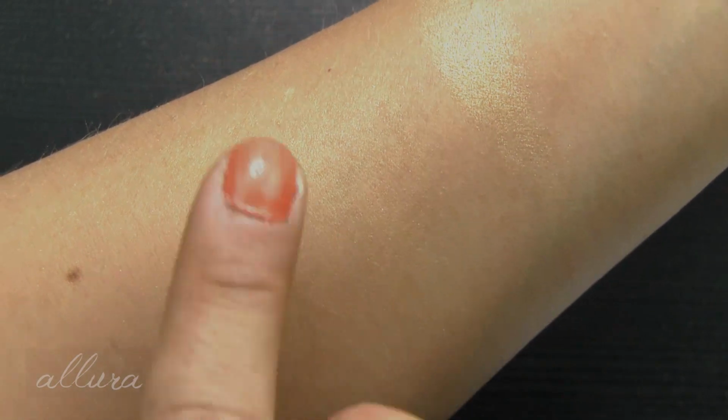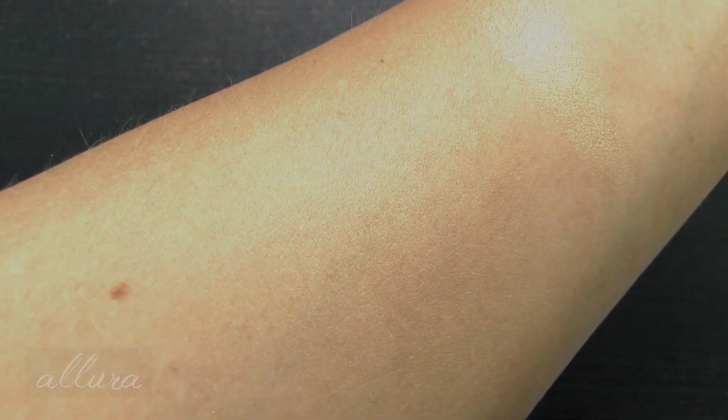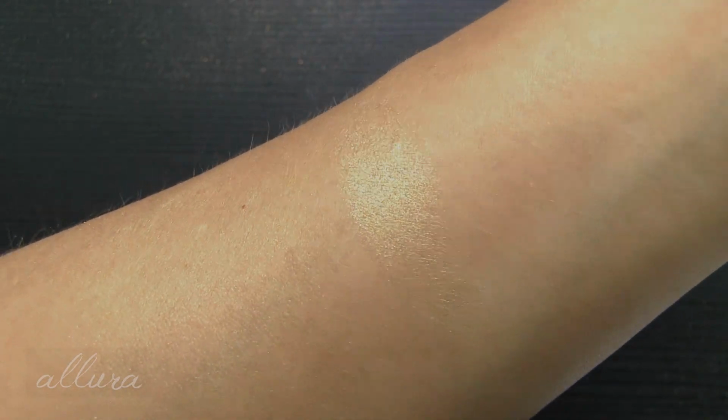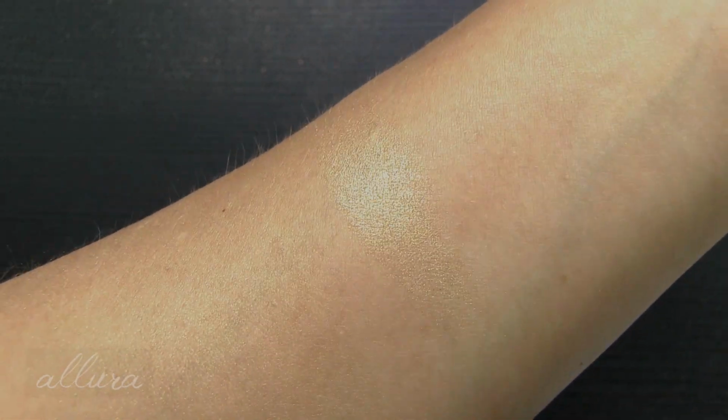Okay, so on this side we have the brush swatch with 2 layers. You can see it's more subtle gold shimmer, and then just you can see in comparison, you might want to use it as an eyeshadow, or I guess if you really packed it on the cheeks, you might get something closer to this.